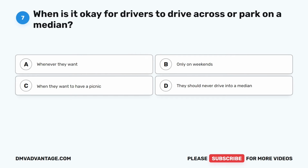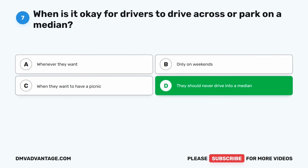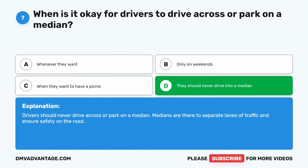Question 7. When is it okay for drivers to drive across or park on a median? A. Whenever they want. B. Only on weekends. C. When they want to have a picnic. D. They should never drive into a median. The correct answer is D. They should never drive into a median. Drivers should never drive across or park on a median.